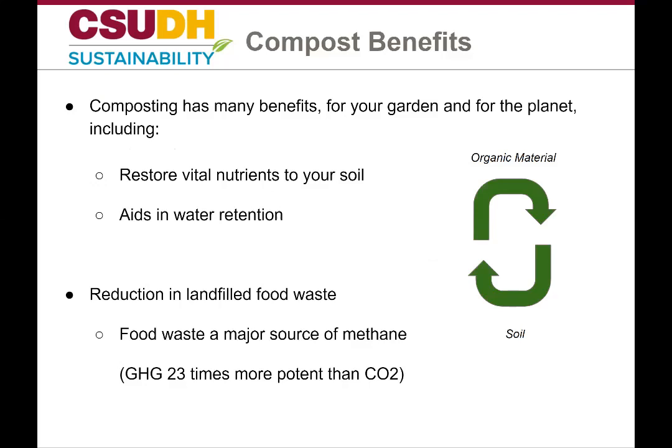So when it comes to composting, there are a lot of benefits. Even if you don't compost at the farm, composting still has benefits to any garden as well as the planet. First of all, it's a natural way to restore really vital nutrients to your soil to ensure plant production. And it also helps to aid in water retention for your plants. And from a sustainability perspective, reducing the amount of food waste that ends up in landfills and applying it to useful functions like composting is really good for the environment.